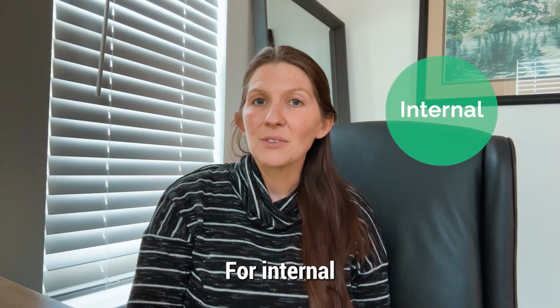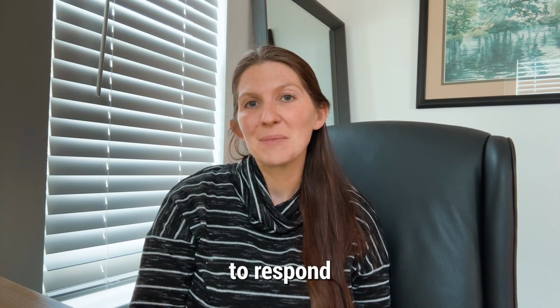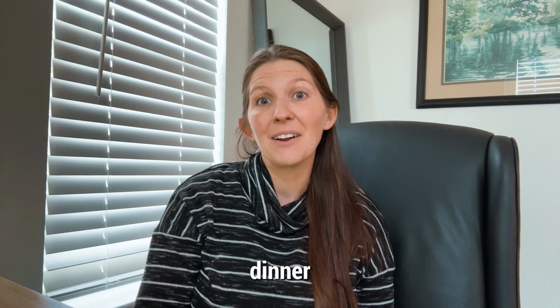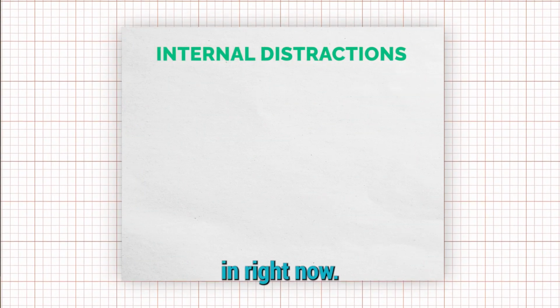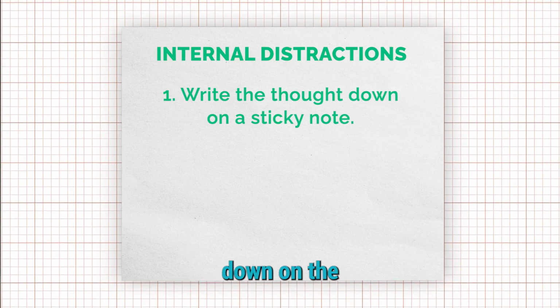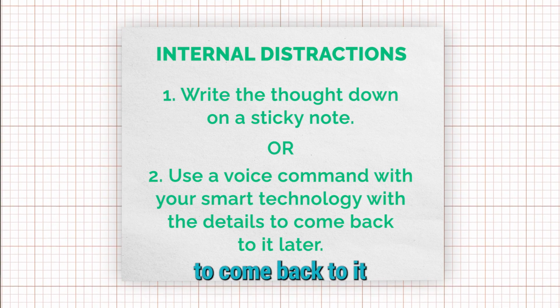For internal distractions, let's say you have this brilliant idea while cleaning the kitchen to respond to your friend's texts about eating dinner at the new restaurant downtown. Yum, sounds so delicious, but don't get sucked in right now. Instead, write the thought down on a sticky note or use a voice command with your smart technology with the details to come back to it later.